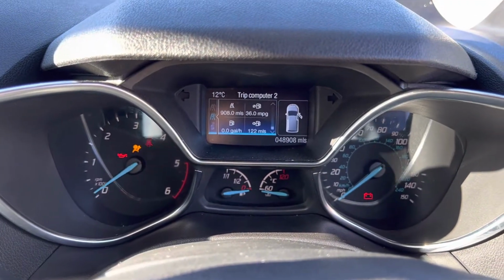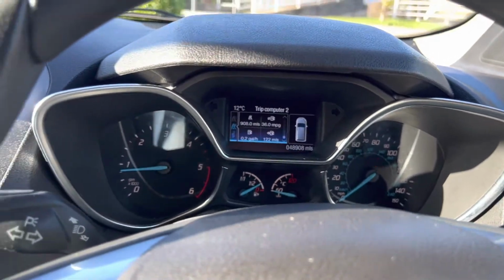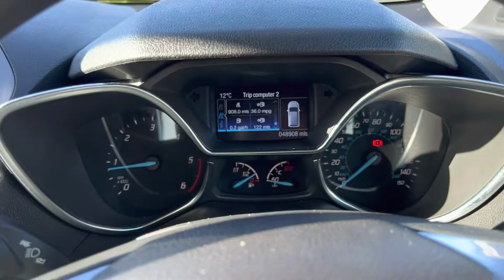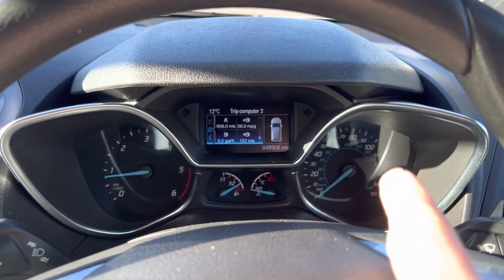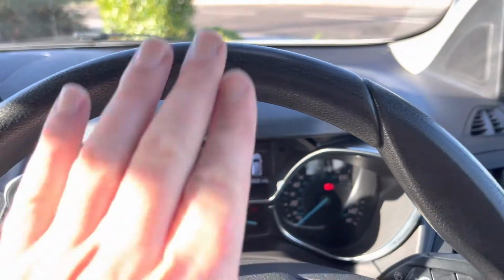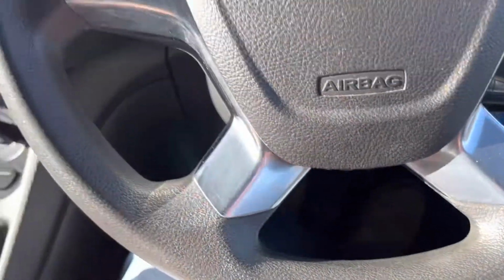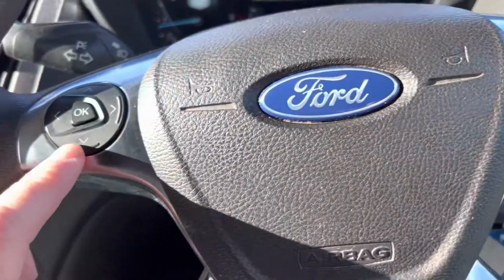Firing the vehicle up, fires up nicely as you'd expect. Let's close the door and turn that volume down. So you've got your onboard computer system in the middle there. We have fuel gauge, temperature gauge, obviously speedometer, and then rev gauge over here. The steering wheel, good overall condition, a little bit of wear, nothing major. We have multi-function on the steering wheel for your volume, for your telephone answering, and it's got a bit of voice activation on there as well.